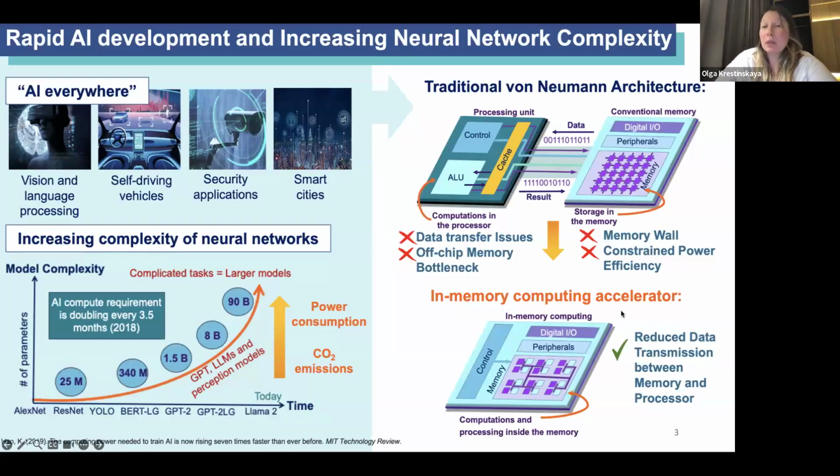And of course, in-memory computing, as Dr. Van already mentioned in his talk, is one of the solutions to reduce the data transmission between the conventional processor and memory. But probably there is much more to this these days. I think we really should compare in-memory computing accelerators in the AI context to other types of accelerators like GPUs and tensor processing units and so on. And in this context, we still have an advantage of having no data transmission between the memory and processor.